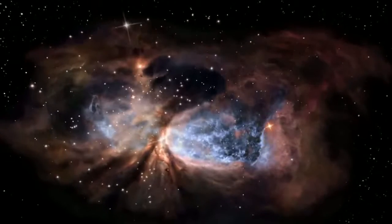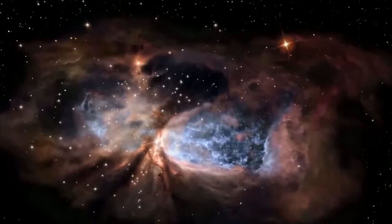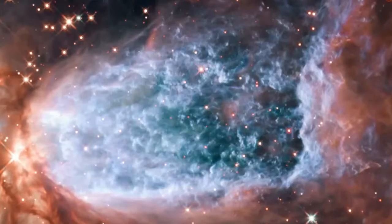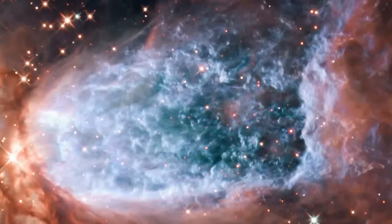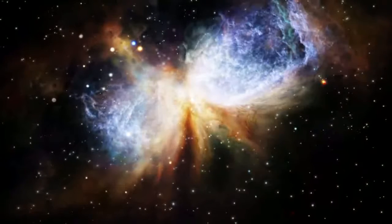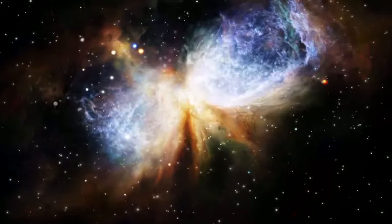The material spewing off the star not only gives the cloud its hourglass shape, it is heating it up to temperatures of 10,000 degrees Celsius. The star's radiation excites the gas, making it glow like a fluorescent light bulb.